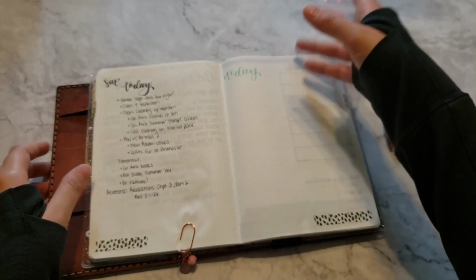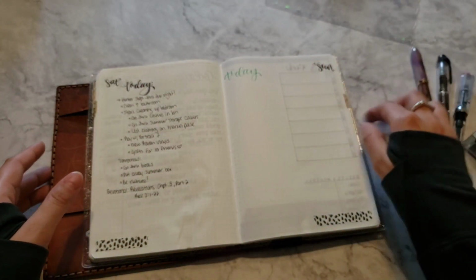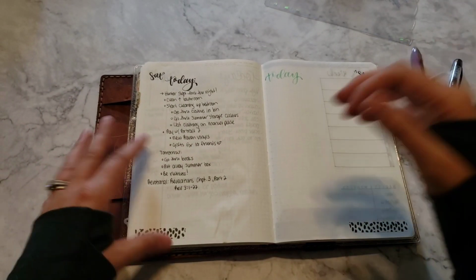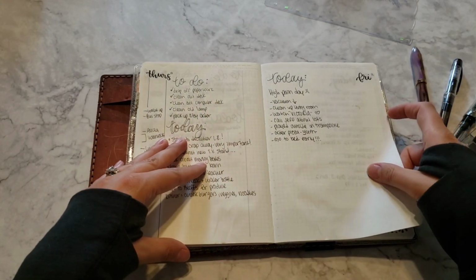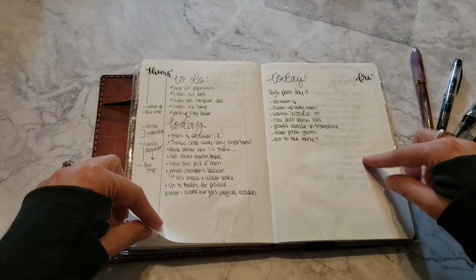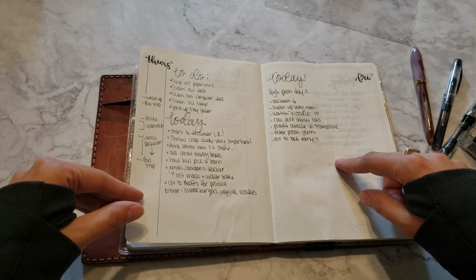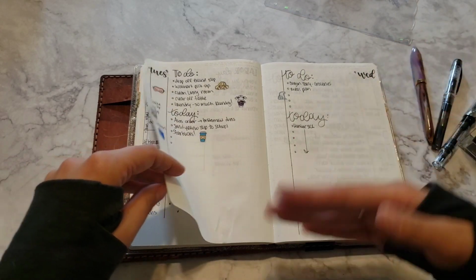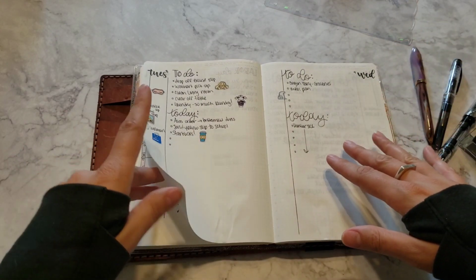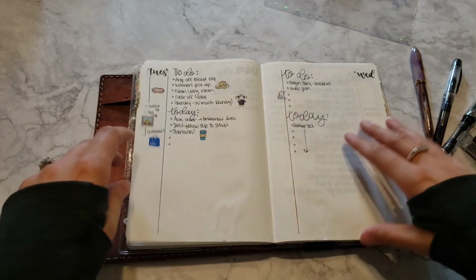So it doesn't smear too much. Every now and then it'll smear, but I've been using it all week to write my lists, and as you can see, there is no bleed through. That's not ink, that's dirt or something. Can you see that? There's ghosting. Everything's gonna ghost on Stalogy paper, but it just doesn't bleed.